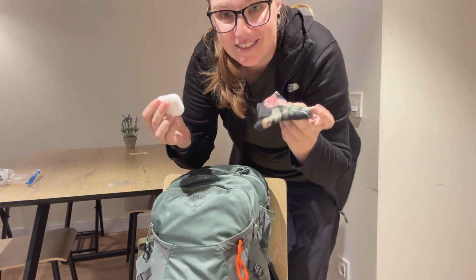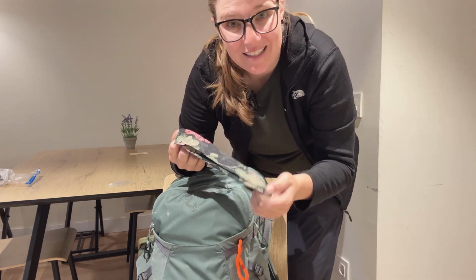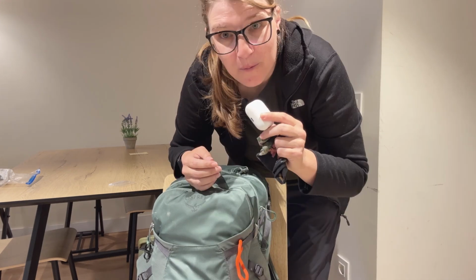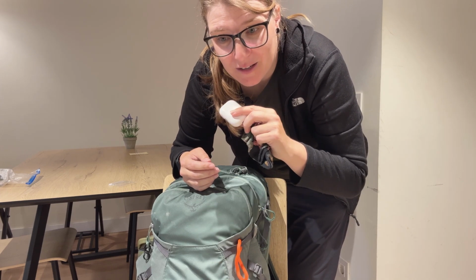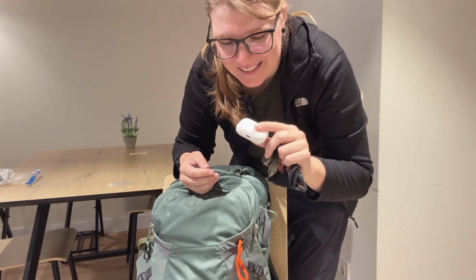And the two last things are my headband that I wear almost every day because it's great against the sun, but also great in colder weather, and also my AirPods, which have been extremely useful because a lot of the time the Camino goes right next to a highway or another road full of cars. And then I'm always very glad to just pop in my headphones and listen to something.